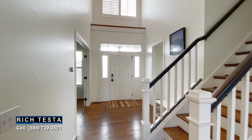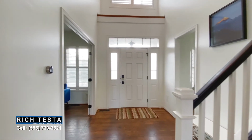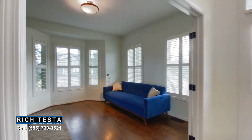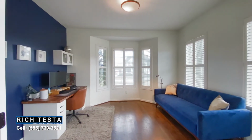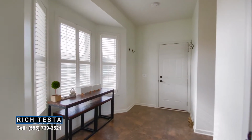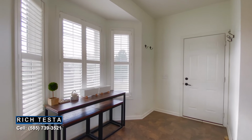Welcome your family and friends with this grand two-story foyer with transom windows, side lights, and beautiful hardwood floors. Leading to the living room with a bay window and an adjacent side entry, all with plantation shutters and a powder room.